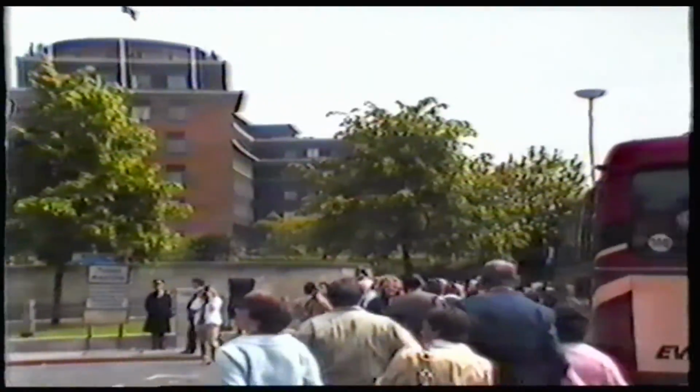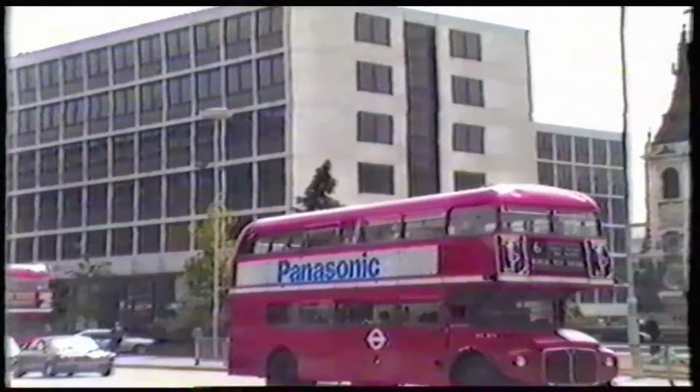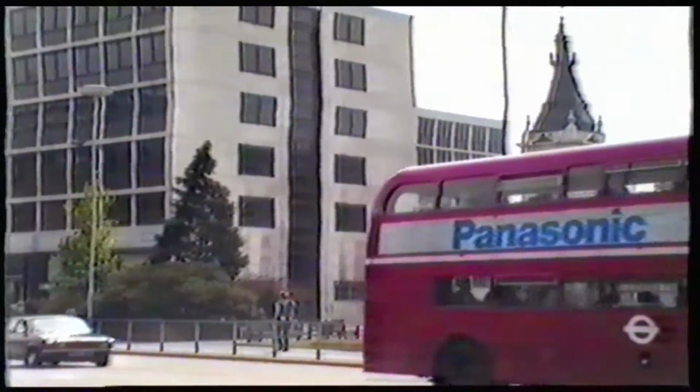You can look around, looking up Louvre Hotel. These were the buildings that were all destroyed near the war, or in the war. There's a lot more the other side. There's more over here too. There's a lot more the other side, completely wiped out.